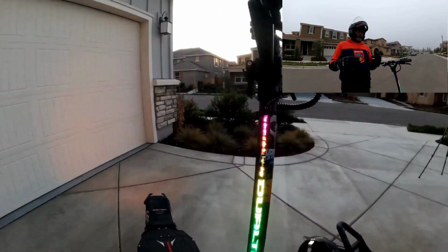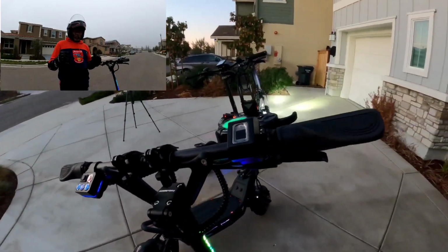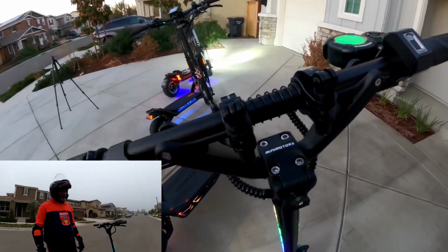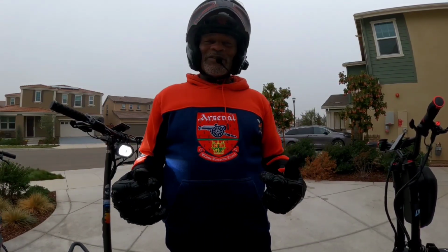Now we have all 4, the Dualtron X Limited, the Cobble Wolf King GT Pro, the NAMI 2.0 or the 40 amp, and this Dualtron Storm Limited. All right, so you seen it. That's it. The 4 Titans of 2022.